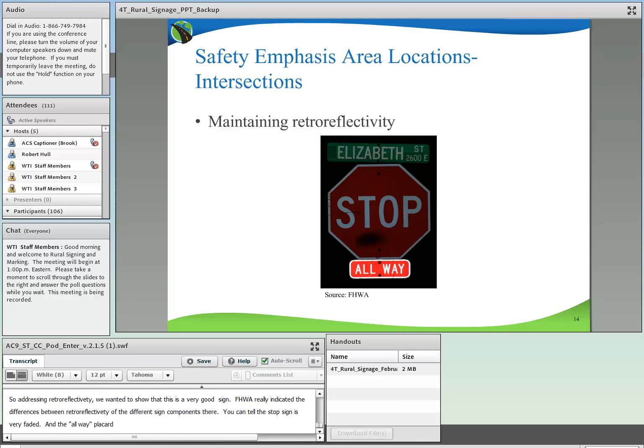It's important to point out that retroreflectivity does decline over time. It may also depend on the way it faces, southern, western exposures versus north-south, northeast. But something else to be aware of is that you may be able to see the sign during the daylight, but at night it may be faded, as this sign shows here.